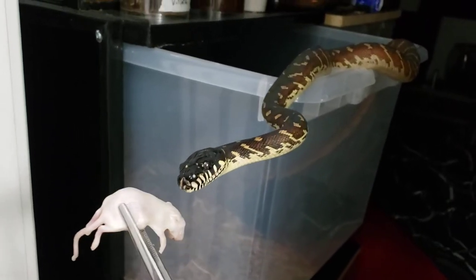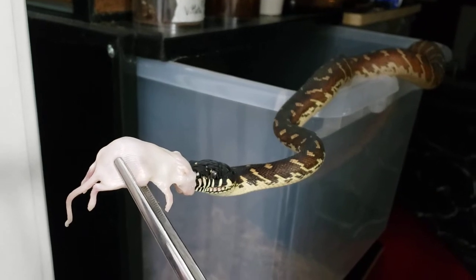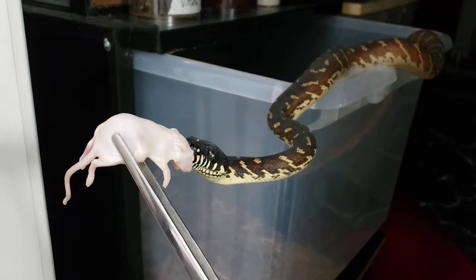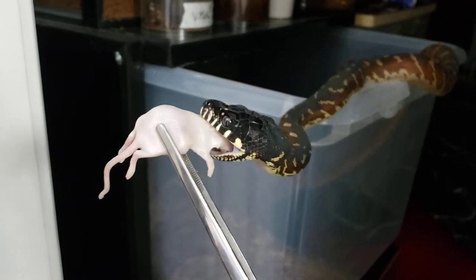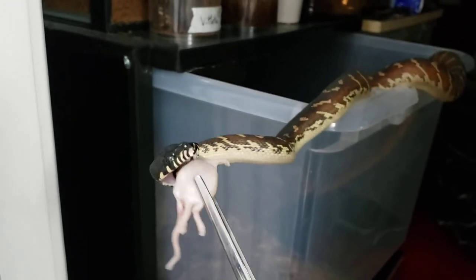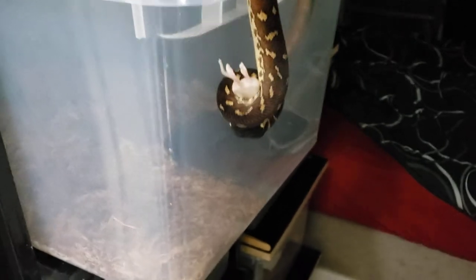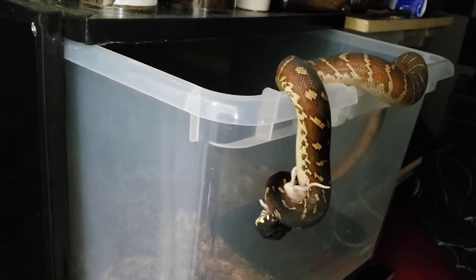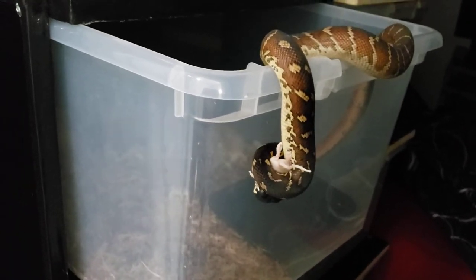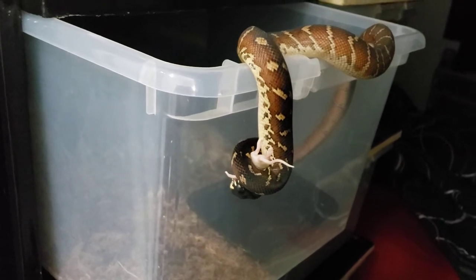So something I noticed with these being extremely intelligent snakes is that they actually really enjoy smaller prey items, or at least mine does in particular. Anytime I've offered him, because of his head size and everything, he could accommodate a small mouse. He would probably accommodate a large mouse, but he just won't go for it. He prefers a lot of smaller meals.